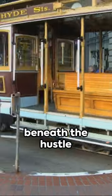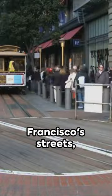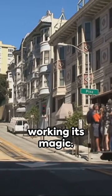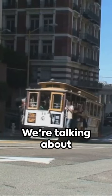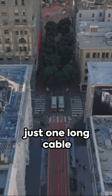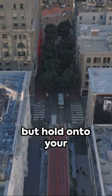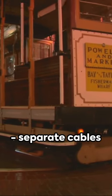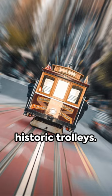Imagine this. Beneath the hustle and bustle of San Francisco's streets, a hidden web of steel cables is silently working its magic. We're talking about the iconic San Francisco cable car system. You might think it's just one long cable doing all the work, but hold on to your hats, folks. There are four, yes, four separate cables powering these historic trolleys.